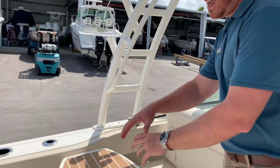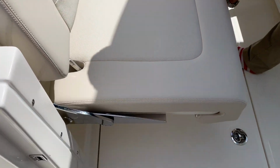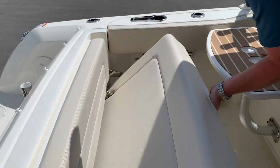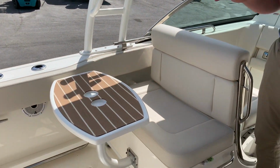Of course, this has the table rear. I've shown you many times these rear benches, and what they do is give you a little dinette area in the back of this boat, and I love it. But this boat refuses.